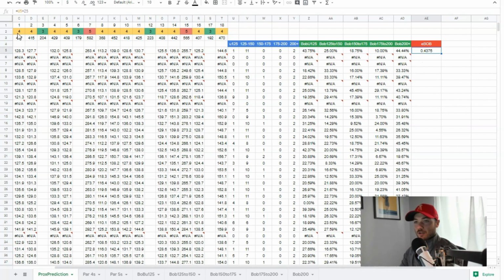So then we're going to do the same thing for every one of these ranges, and we're going to add them together. So we're just going to say, okay, then add that to his 11 shots from 125 to 150, which he makes a birdie at 25% of the time. Then we are going to add in the 0 shots from 150 to 175 that he makes birdie 18% of the time. Then we are going to add in, same thing, 175 to 200 that he makes birdie what is that, 10% of the time, and then we are going to add in the 2 shots from 200 plus. Those are the par 5s that he makes birdie on 44% of the time. Birdie or better, excuse me.